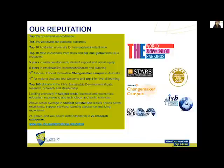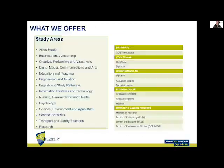Most of our programs are accredited by the field bodies such as Engineers Australia, the Australian Computer Society, and the nursing courses by the APRA. So all the students, apart from getting the skills and the knowledge they need, also will be accredited and ready to be working in their field. So it's really exciting for me to share with you a little bit more about how they can get there. So what we offer are several areas of study.